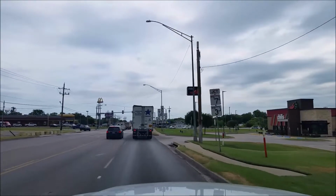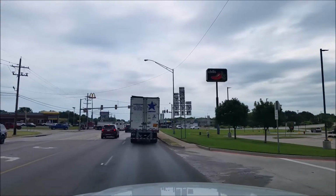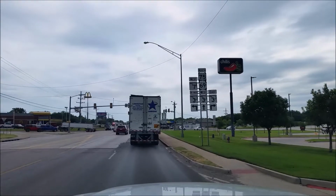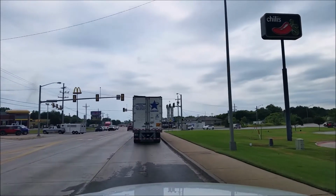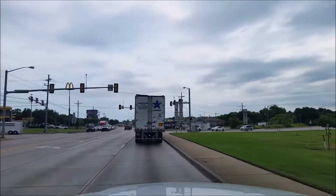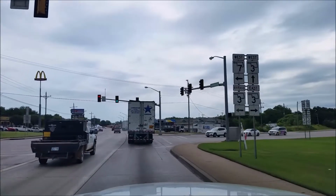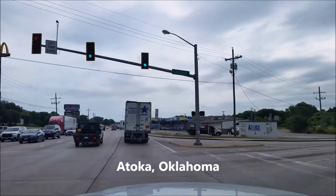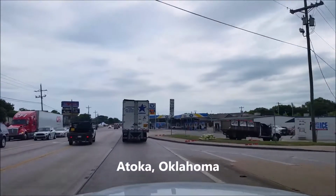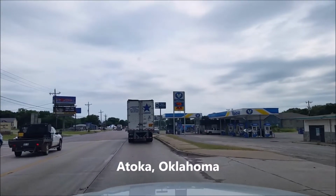Okay, this is where Highway 69 crosses Highway 3. I used to run Highway 3 a lot when I hauled stuff over to Hot Springs, Arkansas. That's kind of the back way over there. So I actually used to run through here a lot going the other way. Oh, they got their watermelons set out so you can see how ripe they are.